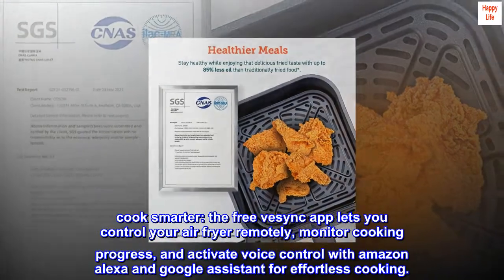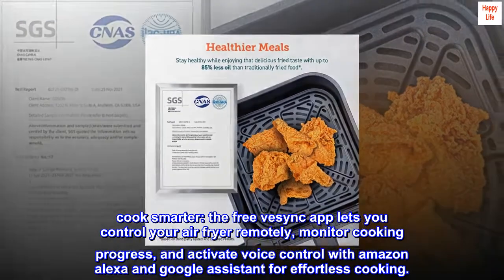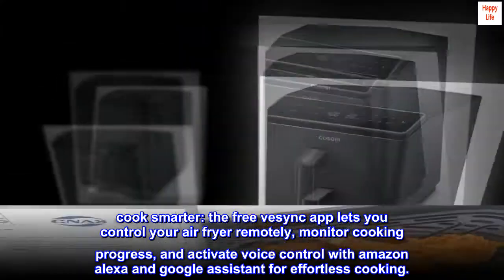Cook smarter. The free VSync app lets you control your air fryer remotely, monitor cooking progress, and activate voice control with Amazon Alexa and Google Assistant for effortless cooking.